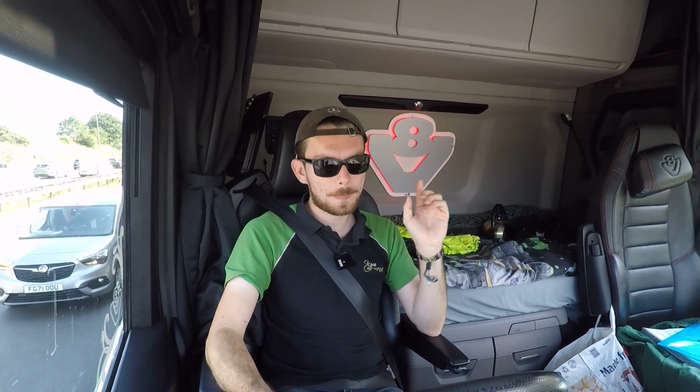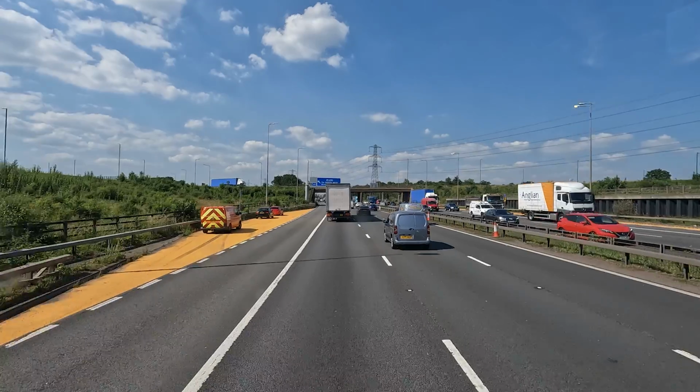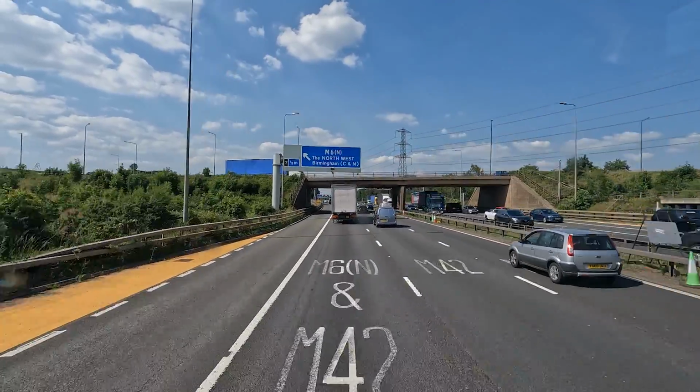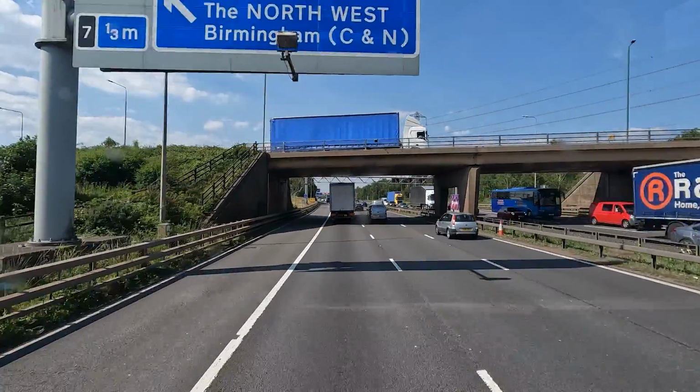Really good feature. The problem with that is I'm loaded and it thinks, and it's been lifting. I've actually got an indication in the Scania on the dashboard that my trailer axle is in the air. I love that. I didn't have that in the MAN. I think the Mercs have got it as well though. Not sure about new DAFs.